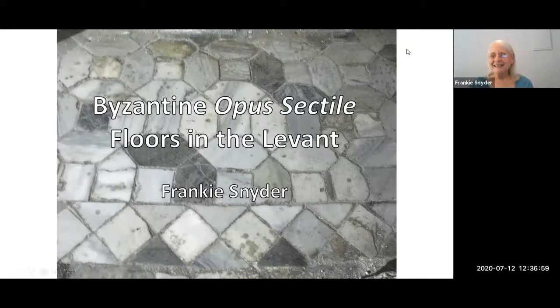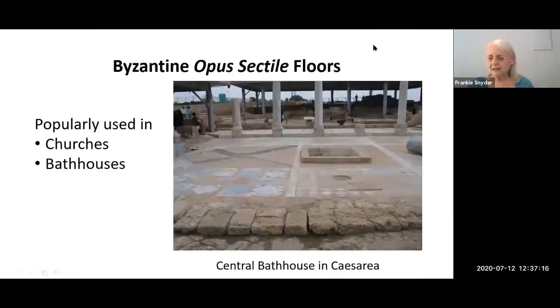One of the things about floors is that even though at an excavation most of the walls are down, lots of times you still have parts of a floor left. So it's kind of an interesting topic to look at, although not a lot of people do it. With the Byzantine floors, we find them primarily in churches and in bathhouses. We do find them in a few mansions, but mostly churches and bathhouses.